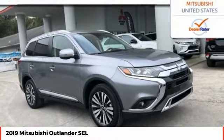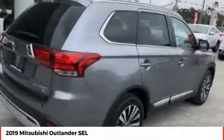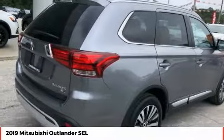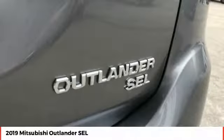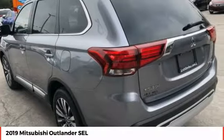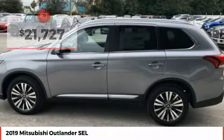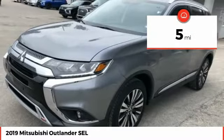A versatile crossover with power to spare, Outlander boasts an upgraded level of interior comfort and advanced technological features to give you control over every element of your drive. With super all-wheel control and a 5-star frontal and side impact crash test rating, peace of mind comes standard and is priced below $25,000. This vehicle has less than 100 miles.